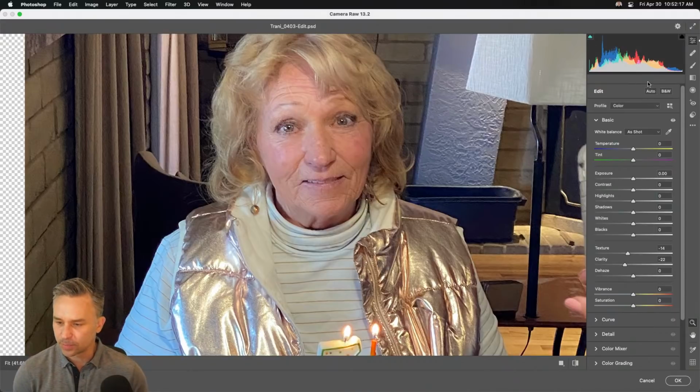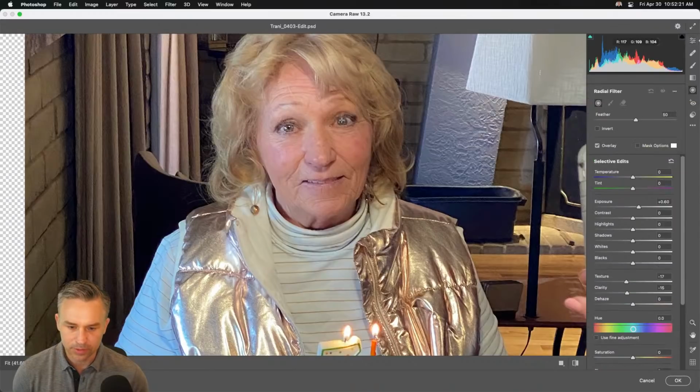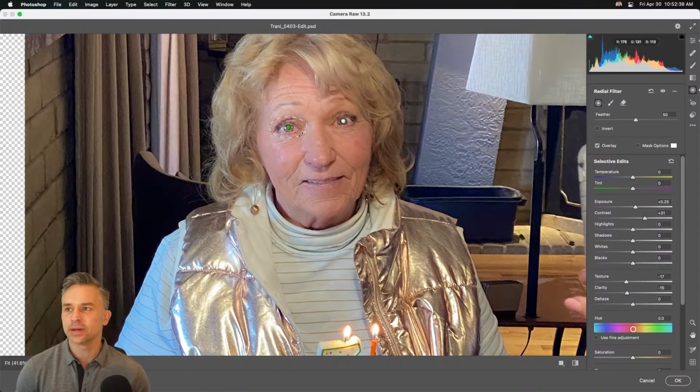We can brighten up her eyes too. So right over here, radial filter, right in here, boom, like that. What this does is add a radial filter, and I'm adjusting the brightness. So I could brighten up her eyes, maybe by increasing the exposure or the contrast. The whole goal is just to make her eyes pop. It will keep those settings as I move over to the others.